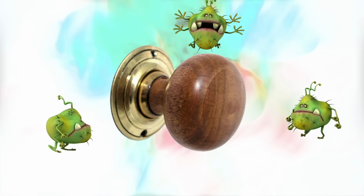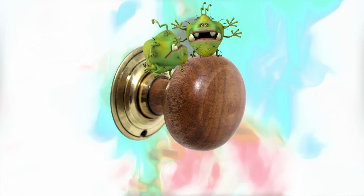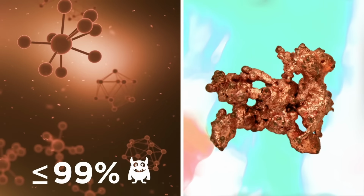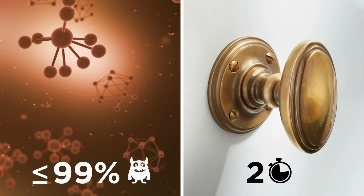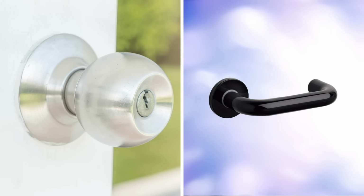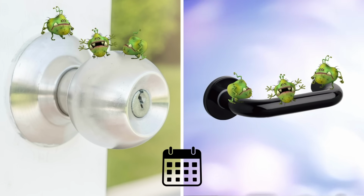Unsurprisingly, bacteria tend to congregate on places regularly touched by human hands, and doorknobs are no exception. That is, unless the doorknob's made of brass, which contains copper, a metal with highly effective antibacterial properties. In fact, copper molecules are so toxic to bacteria cells, they can kill up to 99% of bacteria deposited on brass door handles in as little as 2 hours. This includes dangerous bacterial strains like E. coli. The stainless steel and plastic door handle alternatives that are way more common nowadays, meanwhile, can harbor these same germs for days at a time.